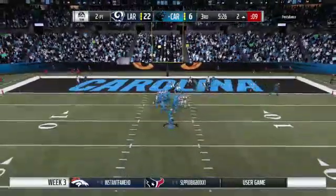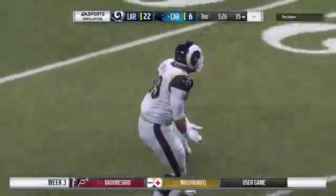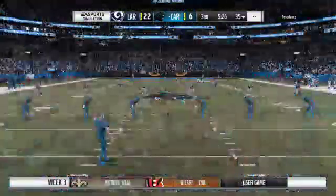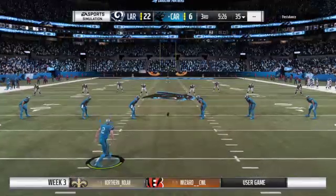Out of the gun, Newton. And they get to Newton and take him down for the sack. Well, they tried to get 2 and ended up getting none, because the quarterback had nowhere to go with the ball and ends up getting sacked. Nowhere to go at all. Great job, though, defensively. They were ready.